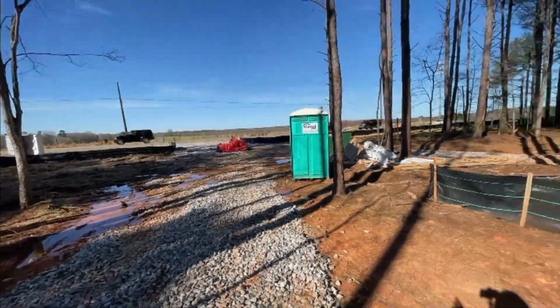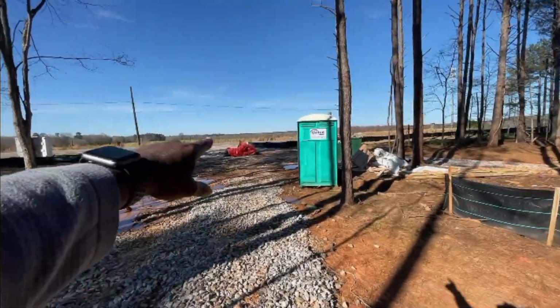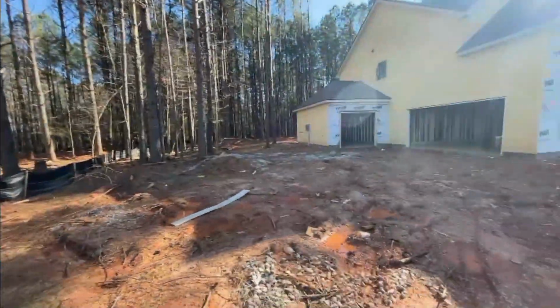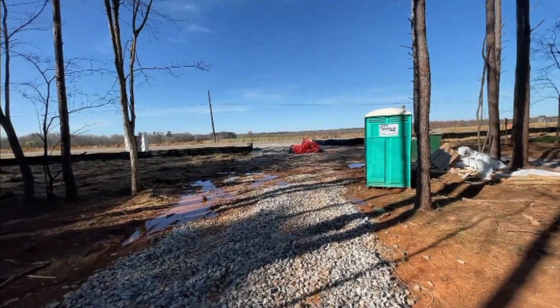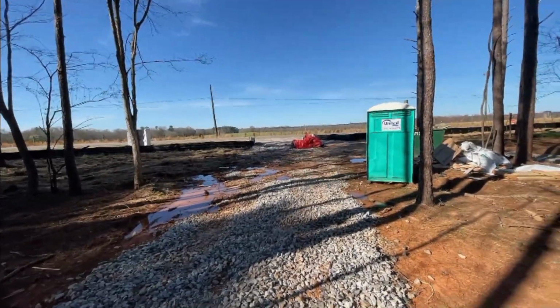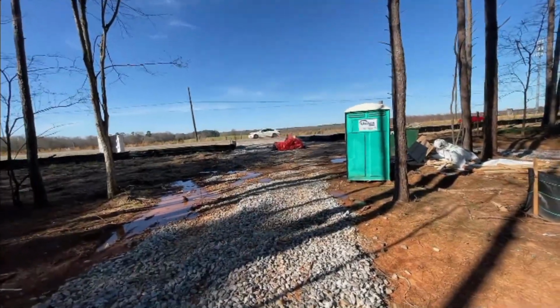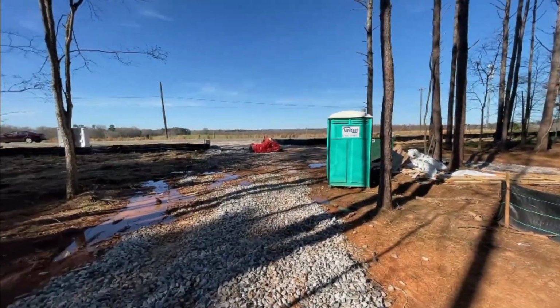Now, one of the things I'll tell you about this, you see how that driveway comes in? So this is called an easement. So likely these two houses will have an easement to share the end of that driveway, okay? Probably, likely, maybe. I hope not. But the way they have this gravel going is indicating that. But I am probably under the assumption that they're just doing it for construction.